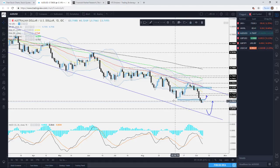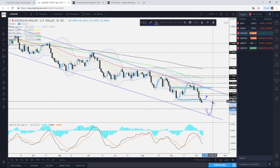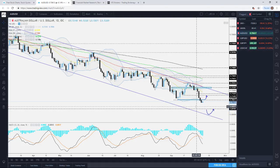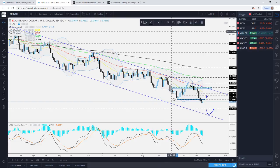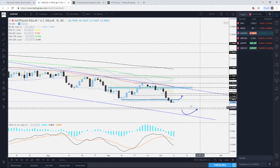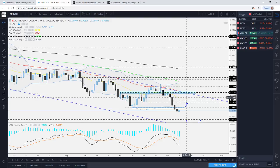Sorry, I just moved this arrow a little bit here. There we go, let me just get it back, approximately there. This is something that could be possible, but like I said, for now, just be very cautious. Keep your eyes on this level that I was just talking about. This is 0.7085. A nice good break and close above that could open the path towards a bit of correction to the upside. But if it continues to hold, then yep, we could see further declines.